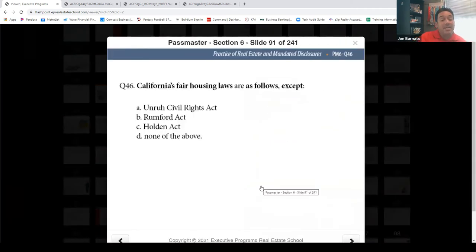California's fair housing laws are as follows, except what? Which one's not? D.